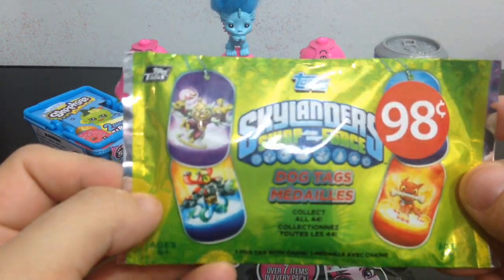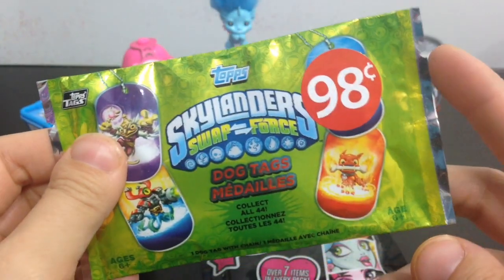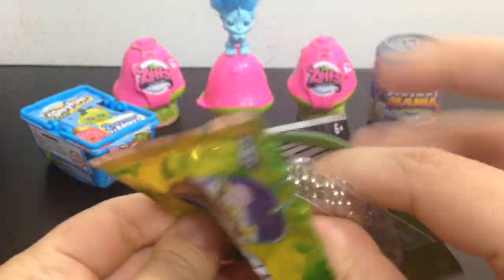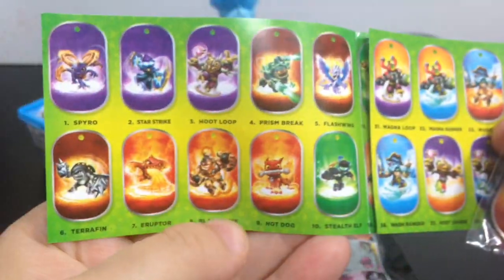Next, I will open up the Skylander Swap Force dog tag. And I found the Skylander Swap Force dog tag in the Monster High fashion pack at Walmart in the discount bin. This one was 98 cents. That one was $1.98. So let's see which dog tag I get. This is my first time opening a Swap Force one. I did open one of the new Trap Team ones before. Oh, cool. I forget her name. She's like Clockwork one. Let's see. Where is she? There, Sprocket. That's right.